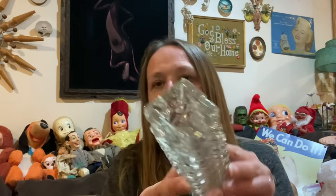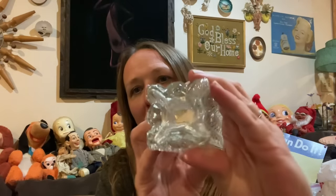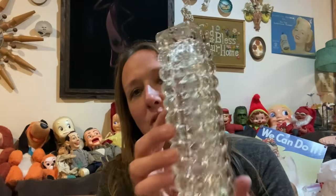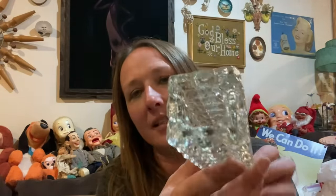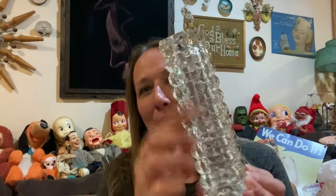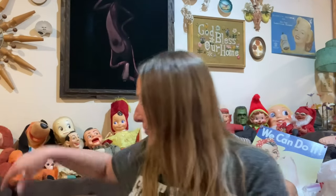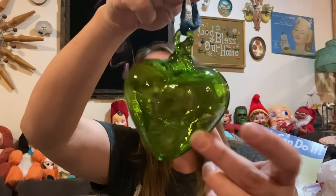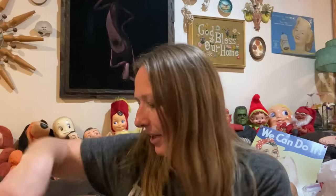And then I picked up this beautiful vase. It's just one vase. It still has part of its original sticker on the bottom of it, so I'm not for sure the maker, but I really love the lines. It's a really cute vase. It reminds me of those blocks that they would put in your house in the 70s and 80s. You know what I'm talking about? Maybe they were before then, I don't know. And then I got another blown glass ornament. It's a green heart. Really like that one.